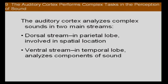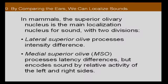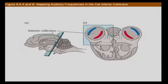We have frequency exquisitely signaled by the basilar membrane right at the inner ear. We have sound localization being processed by these mid-level stops on the pathway. What about auditory cortex? There's an A1, primary auditory cortex. Let me just remind you where that is.